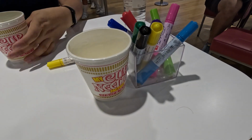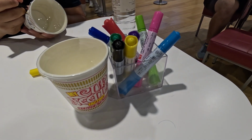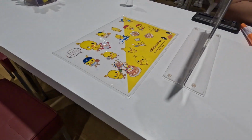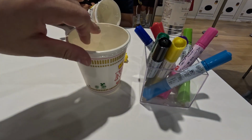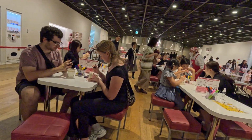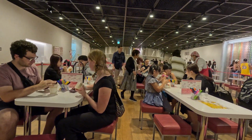Okay, so we have to wash our hands too. Okay, so when you get to the table, we got some markers, a little inspiration if you want to draw a chick, and you customize your cup. So when we go over there, you can have your souvenir.